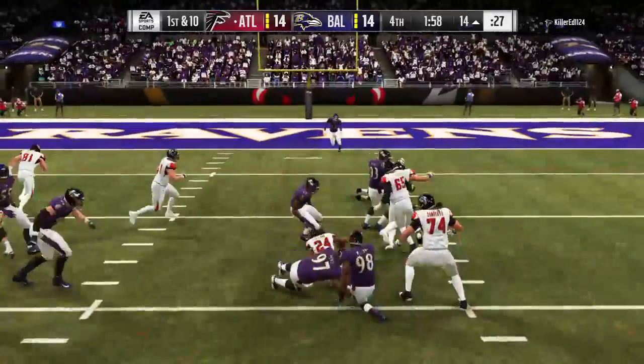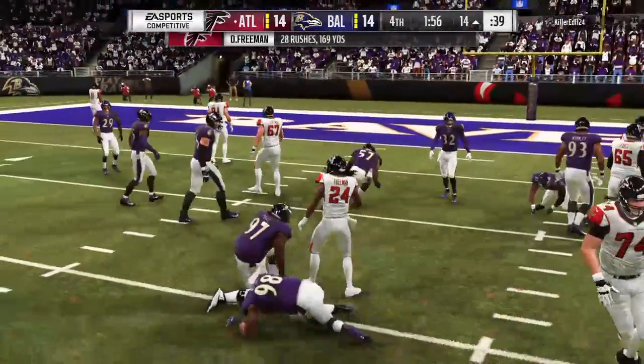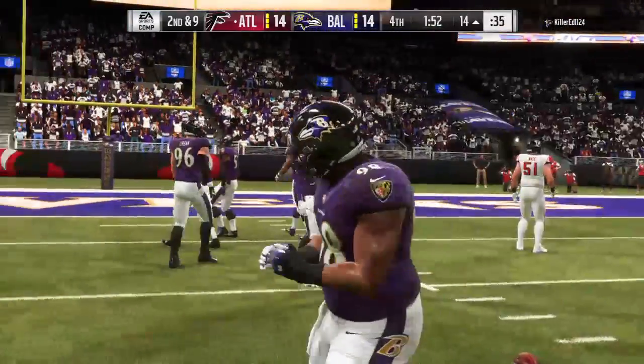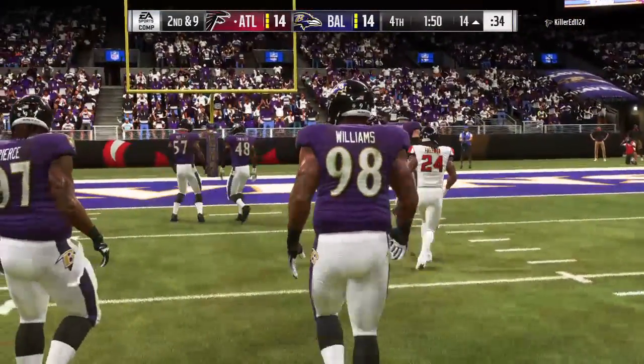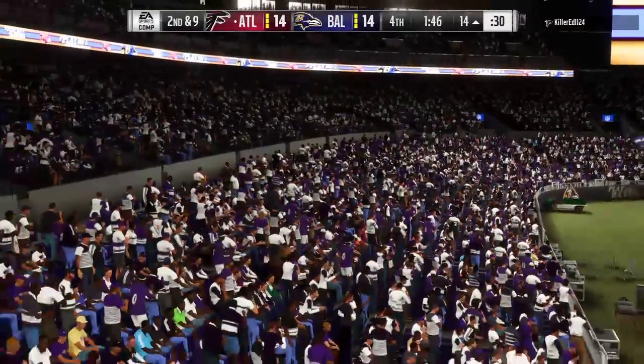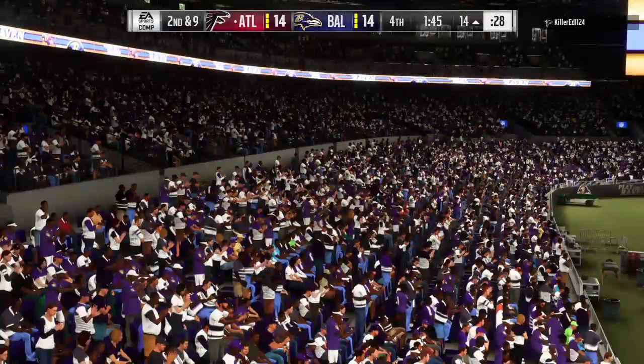Right back to him on 1st down. Just a yard on the pickup there, and it'll bring up a 2nd and 9. I like it. I like the call. Still an opportunity to run the football and chew up a little more time off the clock. Let's go.